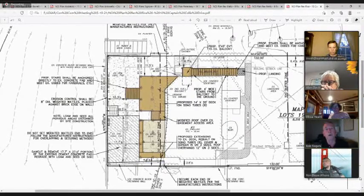The desire to enclose that wood deck and make it a screen porch is because there's a history of melanoma in the family. And so the new deck is consistent with the sliding glass doors that are at the kitty corner, that 45-degree angle portion of the home. We would like to screen in the existing wood deck, and we've removed the stairs just so that someone can sit in that area without being in the sun.